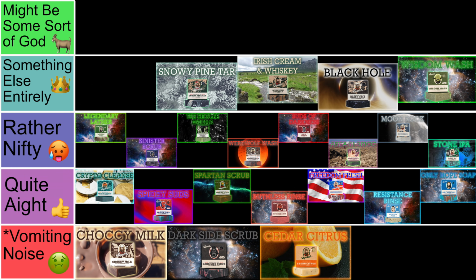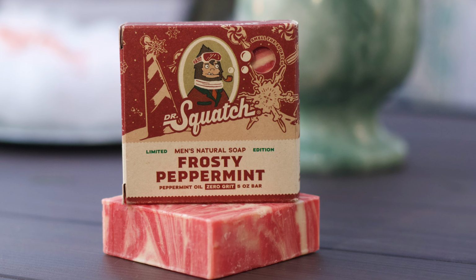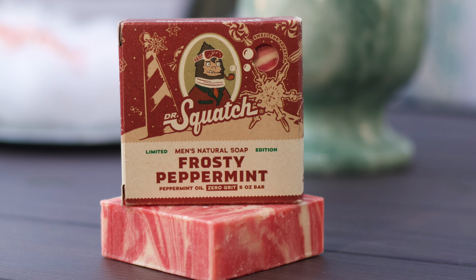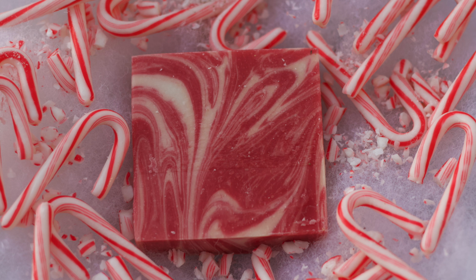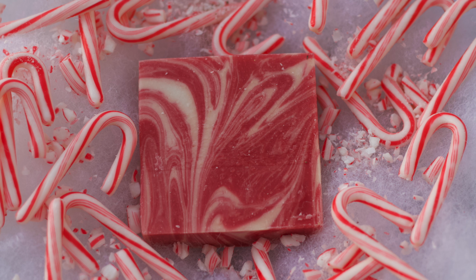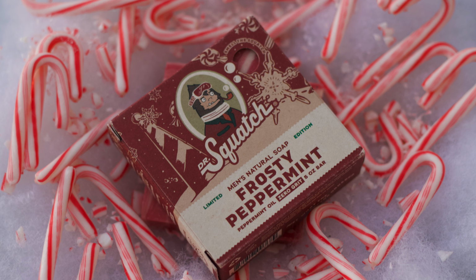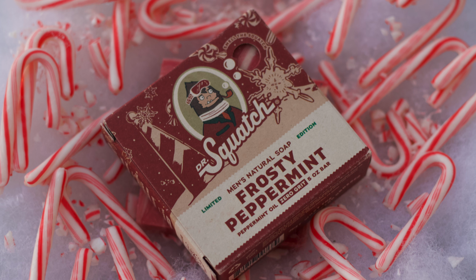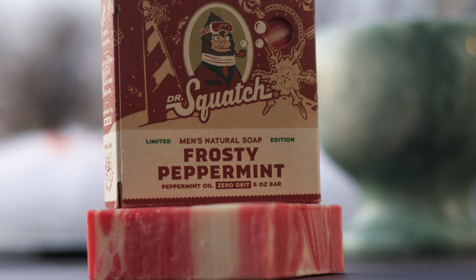Our last, something else entirely, is the other Christmas boy, the Frosty Peppermint. A bar that holds a special place in my heart. I love this brick. The scent is straightforward, it's peppermint. The texture of the bar is also kind of chalky, so it really does feel like a peppermint candy or something. What really carries this brick though is the menthol crystals, which make this one of the most unique to use. It has a cooling sensation on your skin, making it a soothing and chill bar. It's not just a fun brick, but a really amazing one.